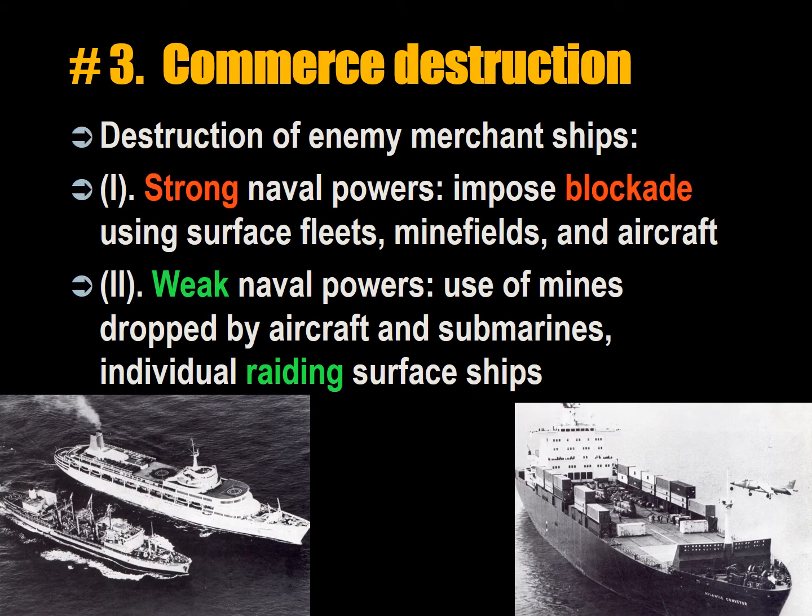The third mission is commerce destruction. This consists of the destruction of enemy merchant vessels, bringing maritime commerce to a halt. Tactics depend on the strength of the attacker. If you're a strong naval power, you simply impose a blockade using surface fleets, air-dropped or submarine-dropped mines, and aircraft. If you're a weak naval power, you will use mines dropped by aircraft and submarines, and individual raiding ships like the Graf Spee or the Bismarck.